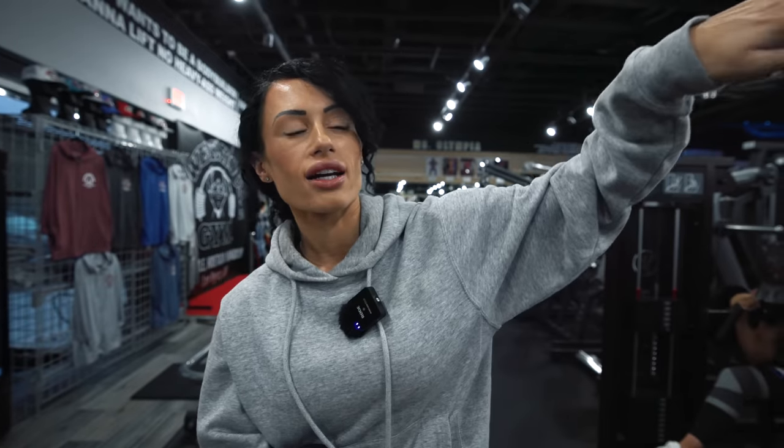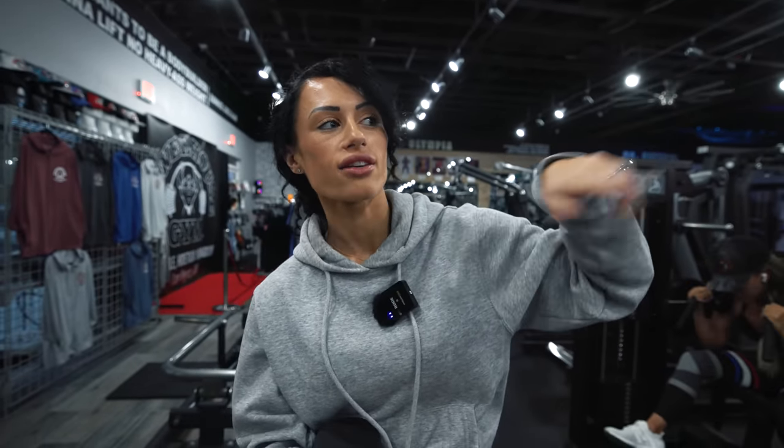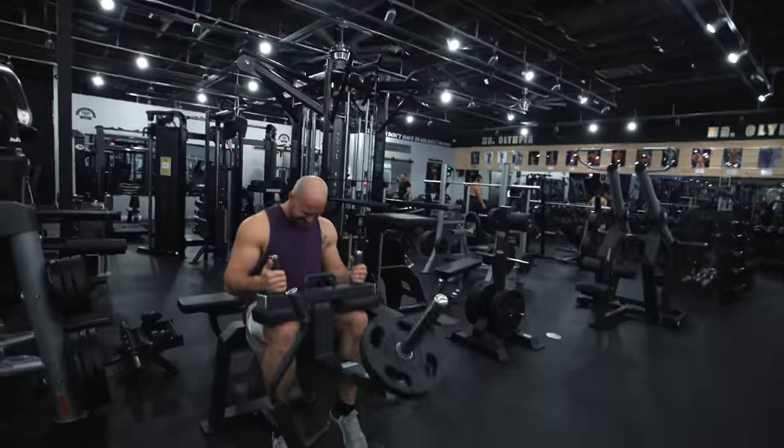So we are here. Powerhouse, Iris and Hide's gym, which is awesome. They have some really incredible equipment, super smooth, and just good vibes in here. So there's a posing room back there. Nick and Mark are in there right now. I think you can see them over there. They're just finishing up.